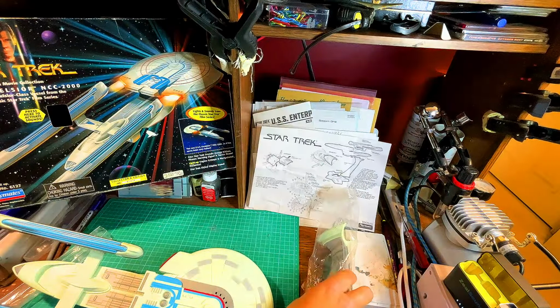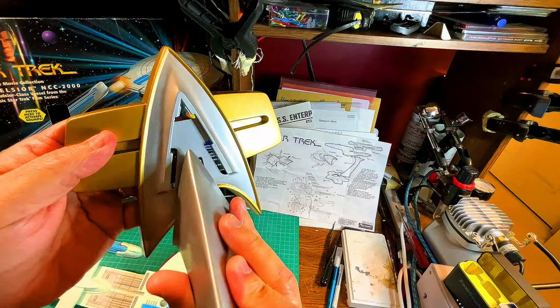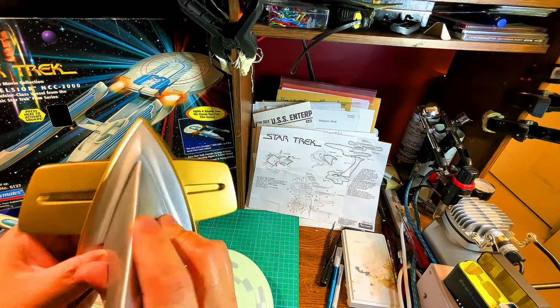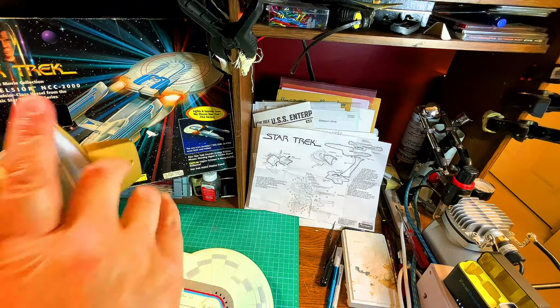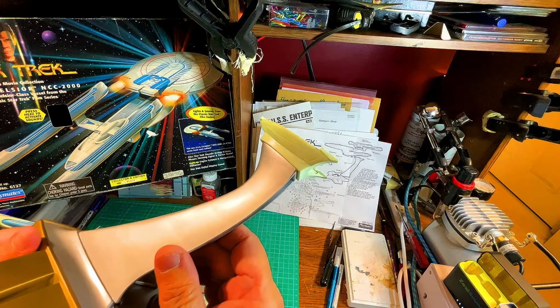And I'm going to show you guys how easy it is to put the arm in. Basically, all you do is you just slide it forward like that, and then push it in, and it locks into place. And you can see the bottom of the ship.